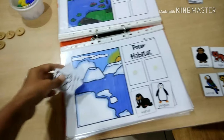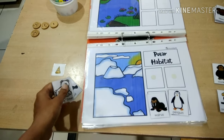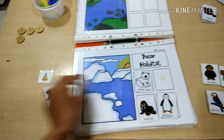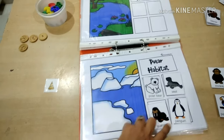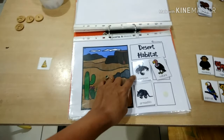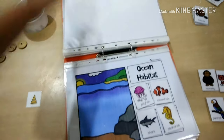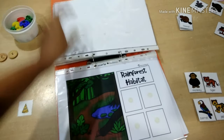I asked him which animals live in which habitat. I first did the activity myself. Like polar bear lives in the polar habitat, seal lives in the polar habitat, penguin lives in the polar habitat, walrus lives in the polar habitat. Scorpion, vulture, armadillo, camel live in the desert. Jellyfish, clownfish, shark and seahorse live in the ocean.